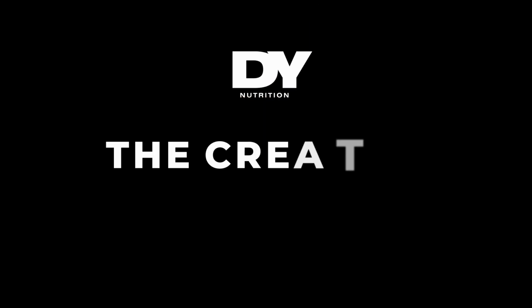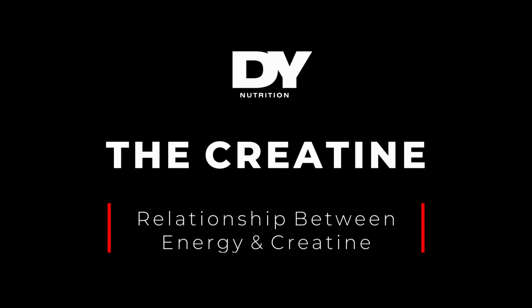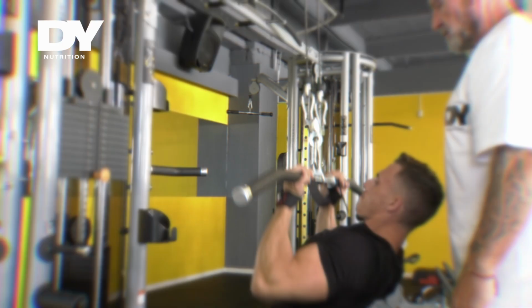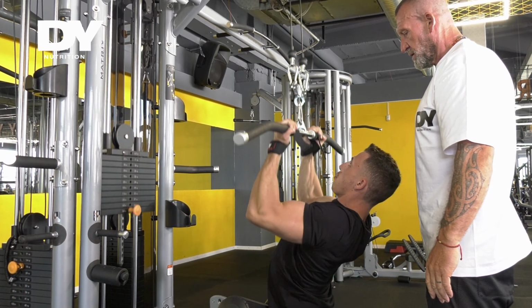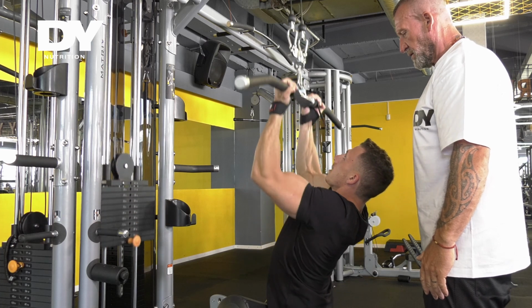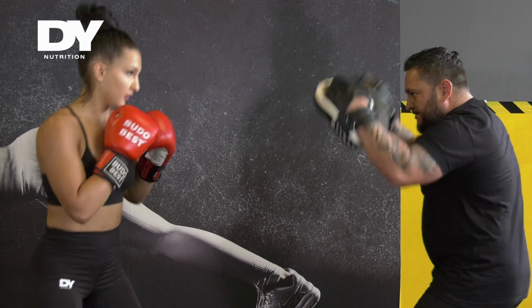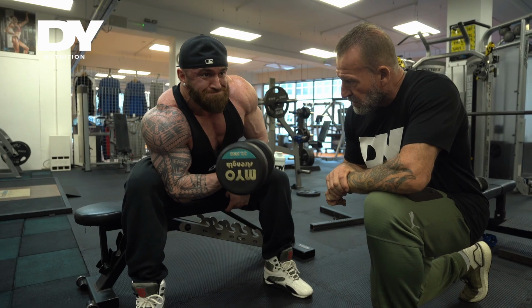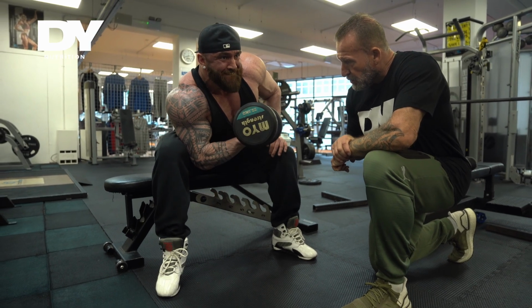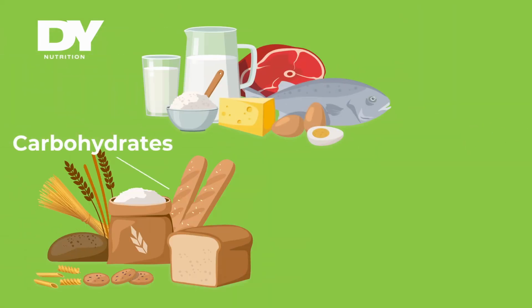The creatine. Relationship between energy and creatine. Muscles use the stored chemical energy of the food we eat and convert that to heat and energy of motion, kinetic energy. We need the energy to enable the growth and repair of tissues, to maintain body temperature and to fuel physical activity. Energy comes from foods rich in carbohydrates, protein and fat.